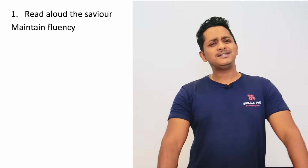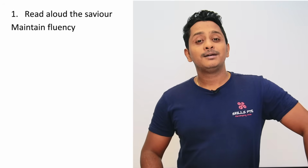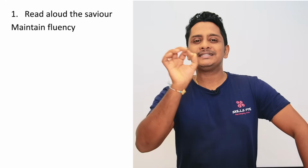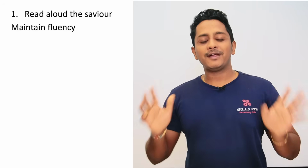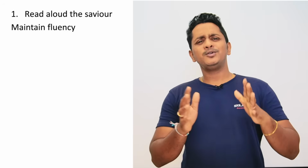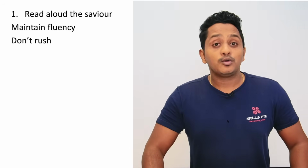I'll list out a few of the strategies. Maintain fluency. What is this fluency? Try to be in a rhythmic tone. Market research is a vital part of the planning of any business. A constant speed. You're going on a highway. There are no speed breakers, no barriers, no bumps, no traffic. Will you keep going fast and then reduce the speed? No, you go at a proper rhythmic, constant speed. Maintain that. Don't rush.